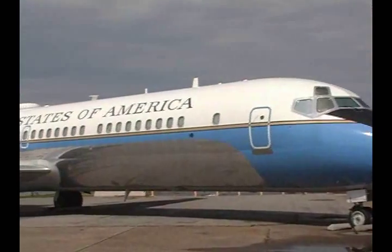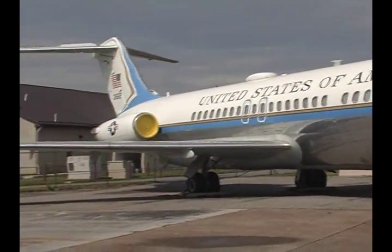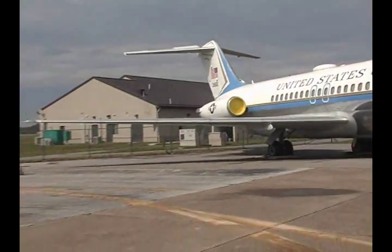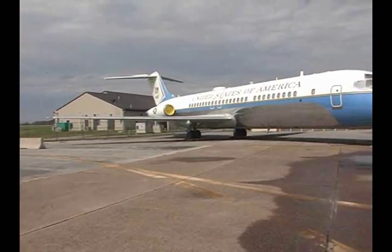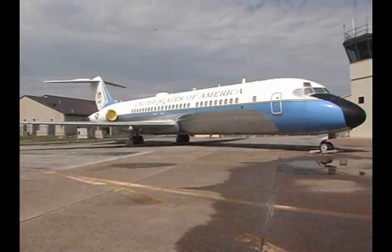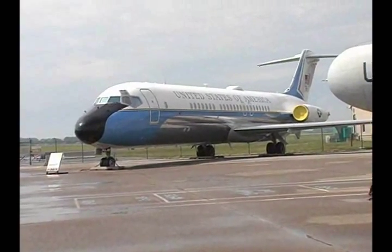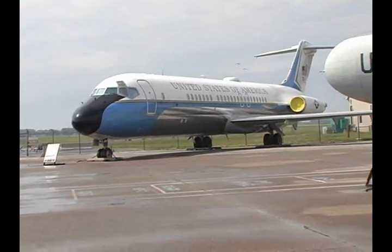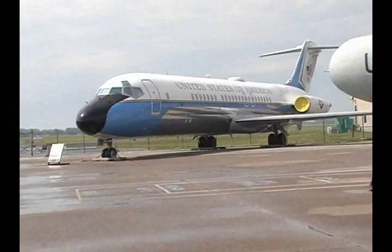And then making our way around, it looks like we have an Air Force Two as well. We do. We have a VC-9, which was used by every vice president from Nelson Rockefeller, and yes, he was vice president, up to Dick Cheney. It was also used as Air Force One when the president needed to go into smaller airports. President Reagan, Clinton, Bush Sr., and Bush Jr. all used it as Air Force One.